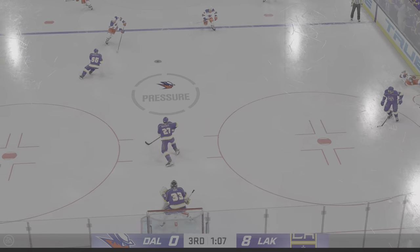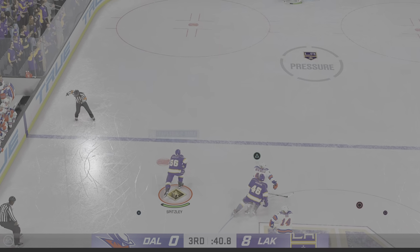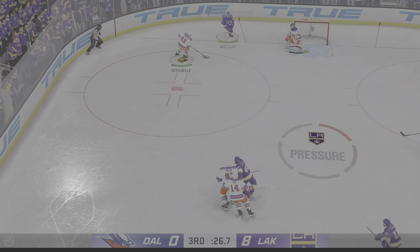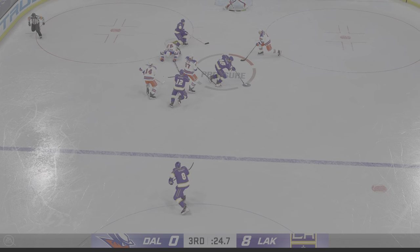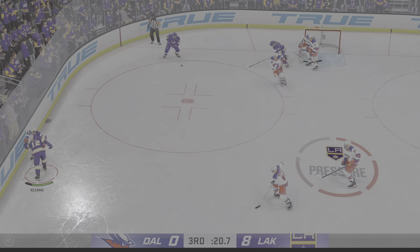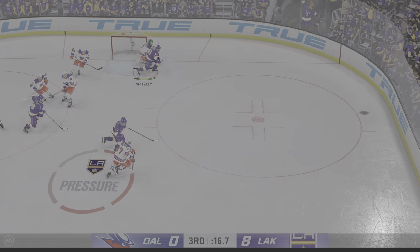Dallas plays the puck along the boards. Los Angeles gains a hold of possession. Breakaway makes the save. Oh, and this is a great save, James. The goaltender gets to the top of the crease, makes himself look huge, and is extremely aggressive to be able to make that stop. Picked up along the wall by Street.